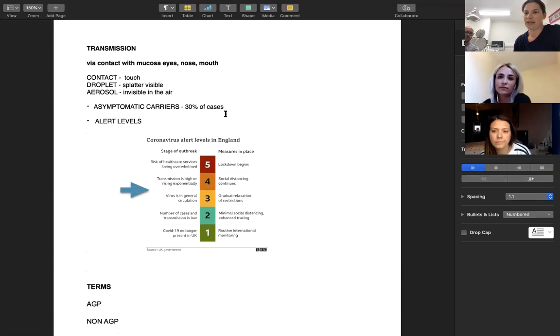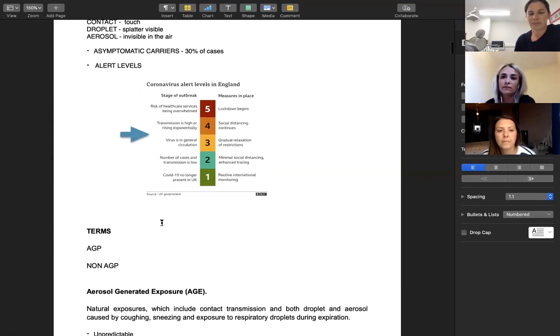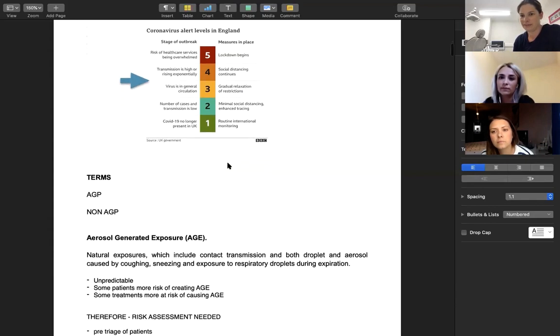So we have to protect ourselves and presume that everyone that walks into our practice could potentially be an asymptomatic carrier of the disease. The government released some alert levels in May, and we are currently in level 4 transitioning into level 3. Level 3 is when they reduce and relax the restrictions, which they've done, but they're still classing us as a level 4 at the moment. So we have to just be aware of that. But because they've released the guidelines, it's now safe for the patients to come and see us.